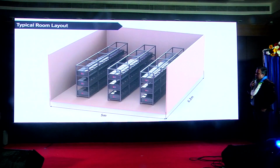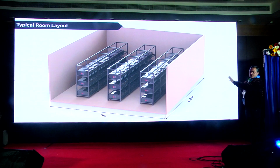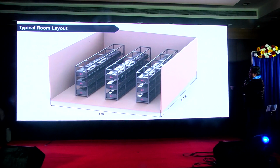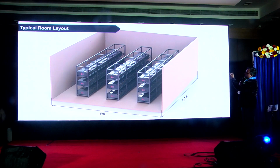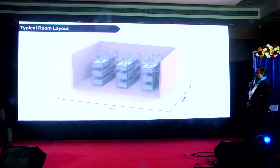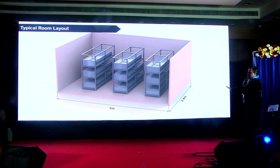Next. I have just given you a glimpse. The example that I showed in the previous slide, I have basically shown in 3 dimensions. This is the installation for your traditional batteries, those 50 numbers. You require a space of 5 meters by 6.2 meters. Now, if I do the same installation with the front terminal batteries, click next. This is the installation with the front terminal batteries. Here, you still require a 5 meter length, but the 6.2 is now reduced to 3.8 meters. So this is the benefit in terms of the footprint.